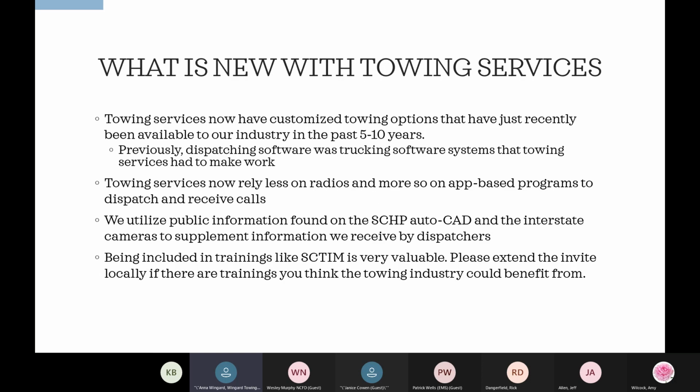So the next slide, I want to touch on what's new with towing services. About 10 years ago, we had some trucking software that a bunch of us were using, but it was frustrating because it was really for the long haul trucking industry and not towing. So recently, in about the past 5 years, towing software has really revolutionized in our industry. It is specific to what we need and helps us handle vehicles full circle, coming in from 911 dispatch to our dispatcher. We can get information a lot quicker and faster. And then we are able to dispatch that information out to our drivers faster, and they can respond to the scene faster. Just even by the use of GPS, they're able to get to the scene faster as well.